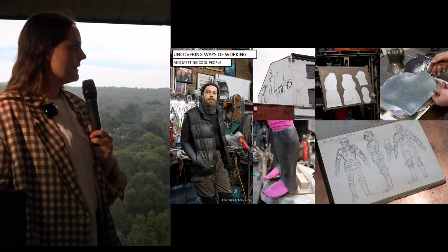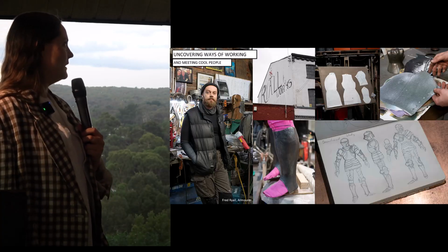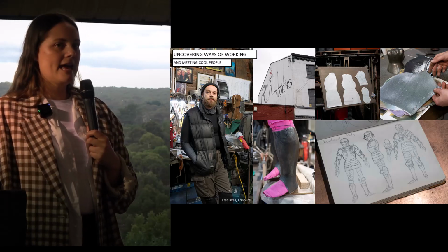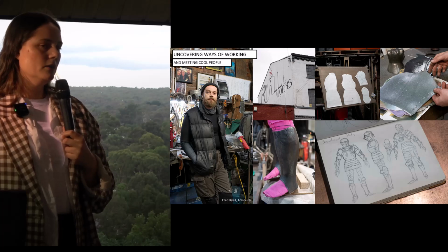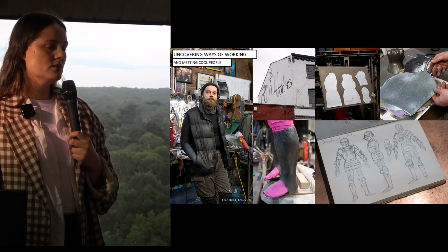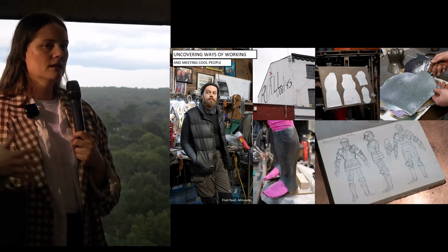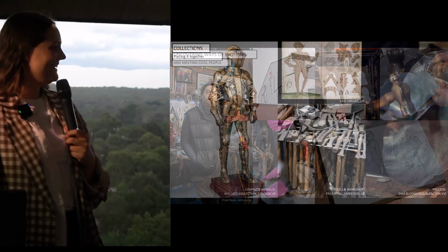The other thing that I got to do was visit this guy, the wonderful Fred Ryle. He's a modern day armour maker, much like Sam, but he spends his time making a lot of full suits of armour. He's very, very busy for modern collectors, or a lot of historians who want to commission a suit that they can then reenact a particular battle.